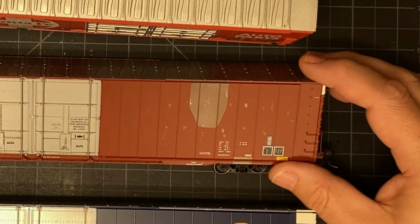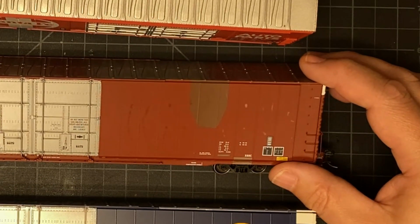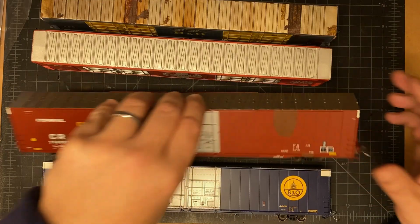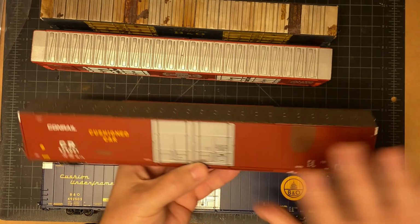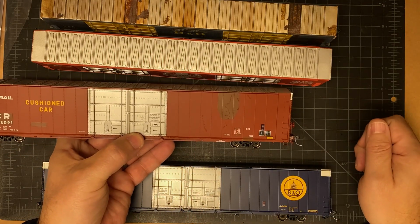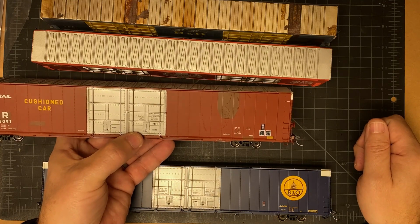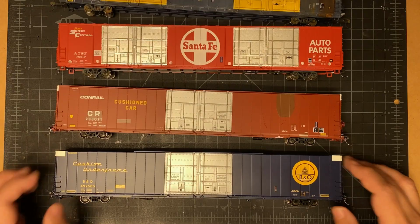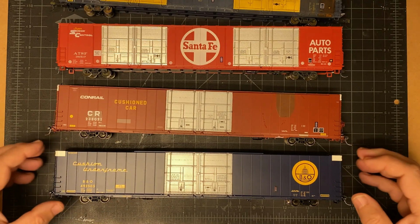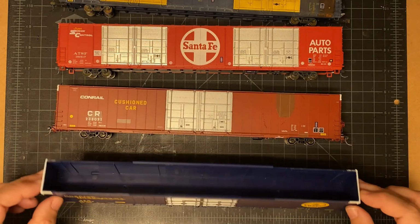Perhaps it's something prototypical that was put on there with the painting process, but that doesn't look quite right. And it's on both sides. You can see it over here as well. So just something interesting that I noticed. So overall, I would give these a very high rating in terms of the detail.